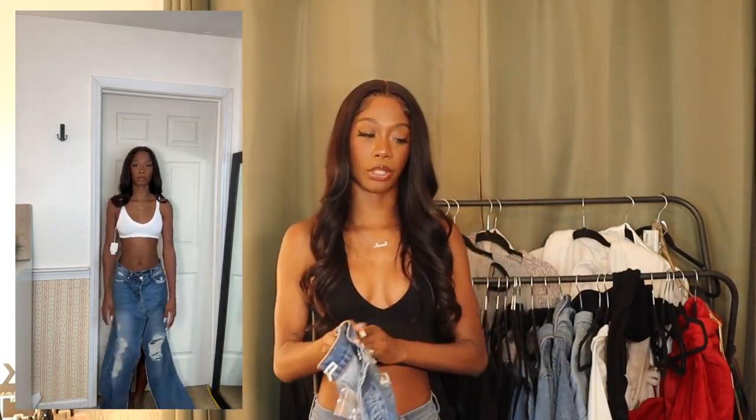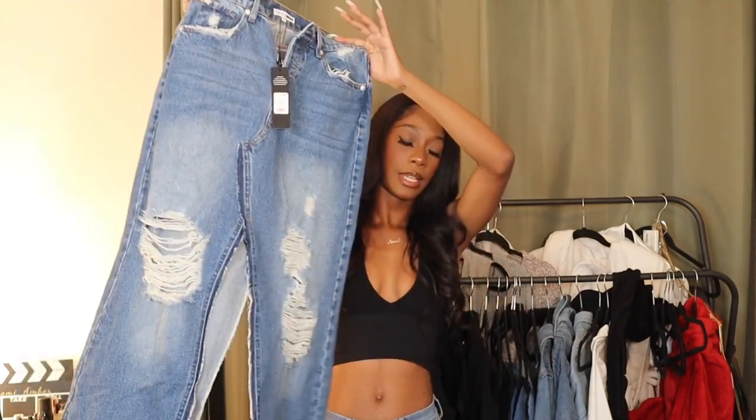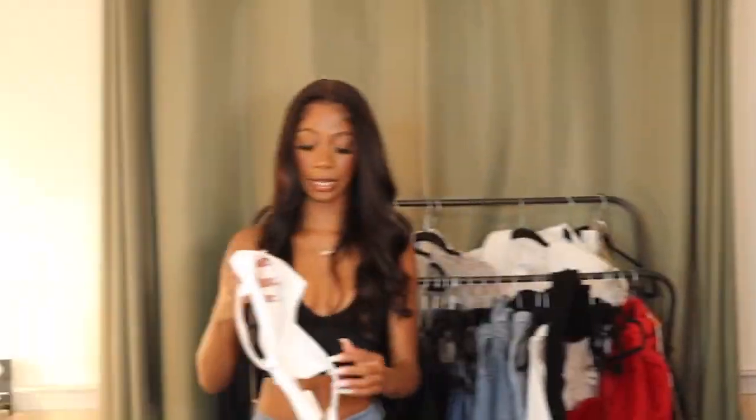So I'm a little bit disappointed in this, which is another reason why I didn't end up styling it. So this is probably gonna get returned, but I still want to show you guys nonetheless and give you my review. Another item that I got here is just this bralette.